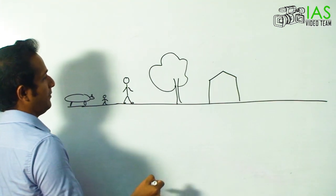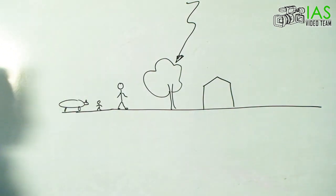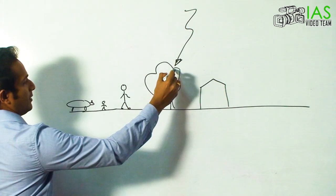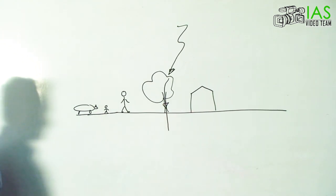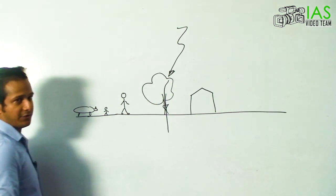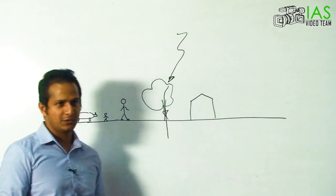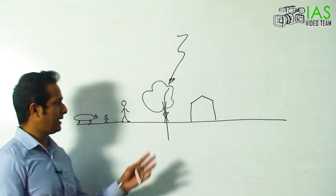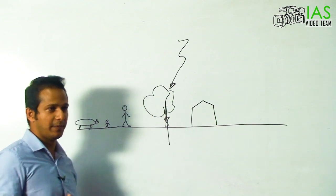If lightning strikes the tree, the lightning current simply disperses towards the earth, right? But it will obviously create damage to the tree, because the heat generated when conducting through a resistor can vaporize the water inside the tree. So the tree gets damaged permanently.